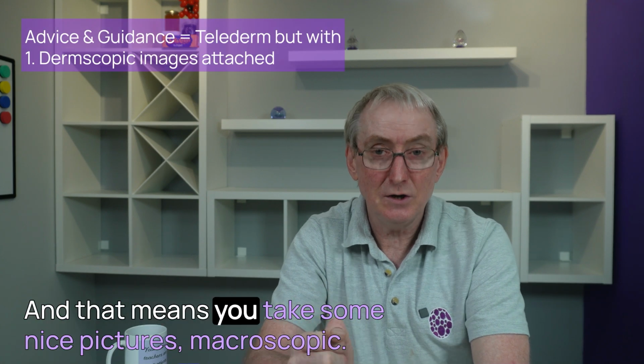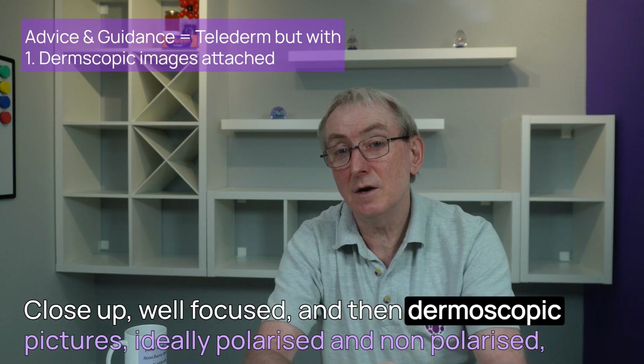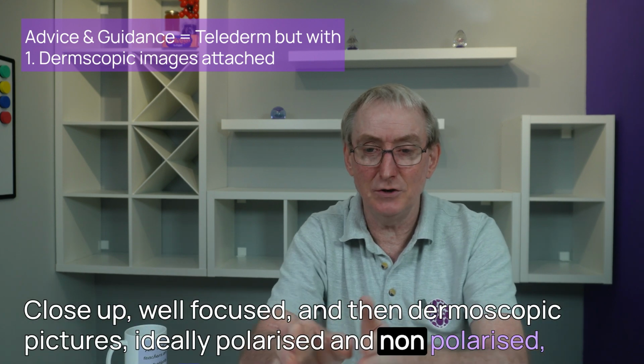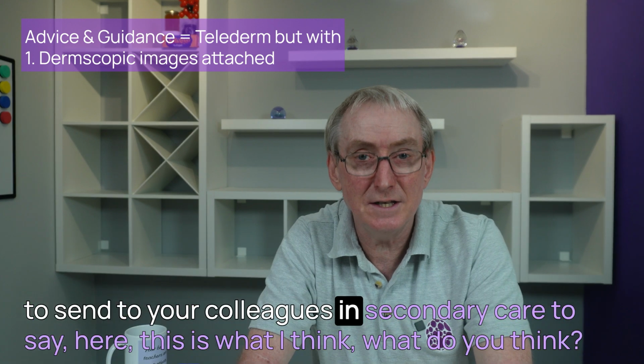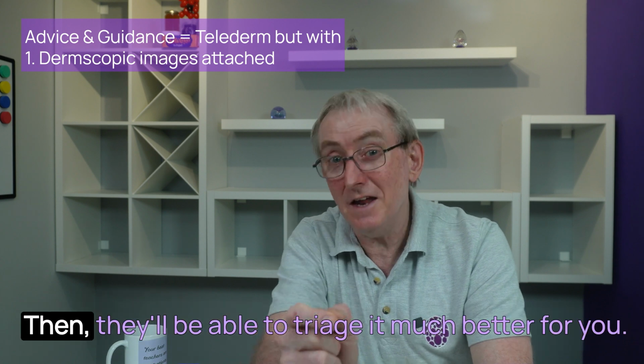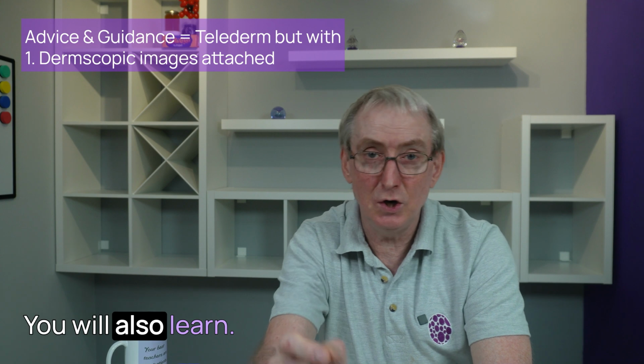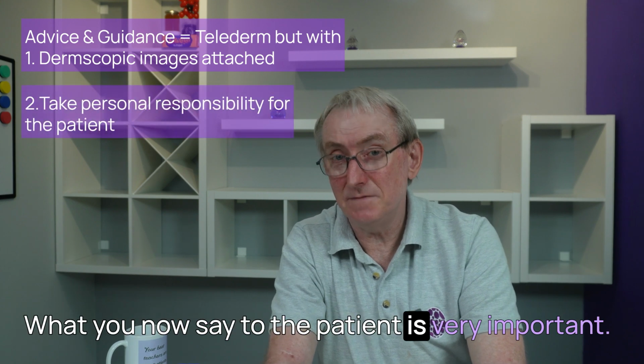And that means you take some nice pictures, macroscopic, close up, well focused, and then dermoscopic pictures, ideally polarized and non-polarized, to send to your colleagues in secondary care to say, "Here, this is what I think, what do you think?" Then they'll be able to triage it much better for you. You will also learn. What you now say to the patient is very important.